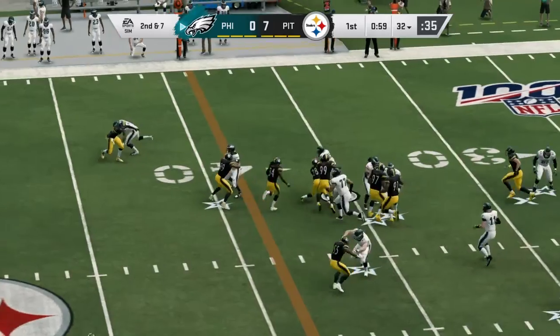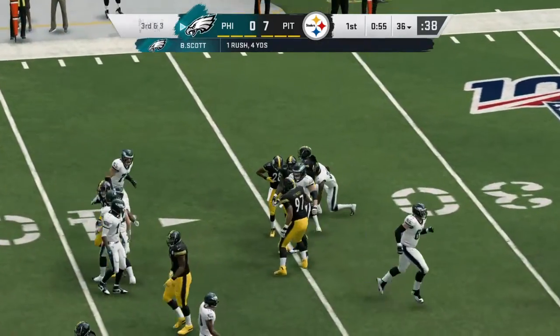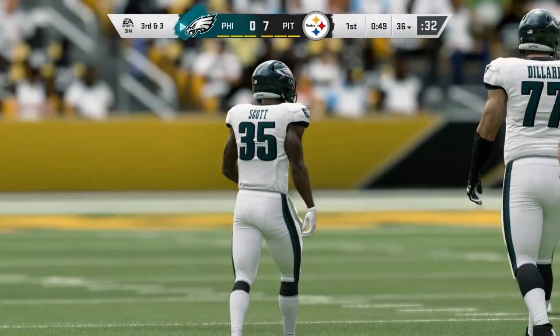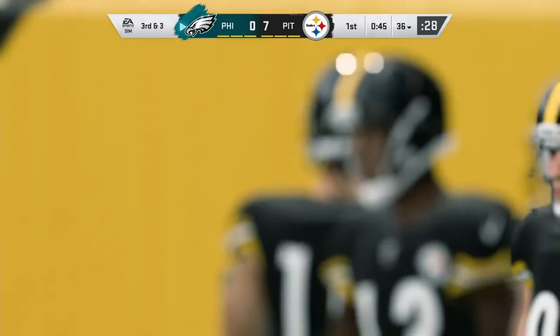Boston Scott, his first carry. And takes this one across the 35 to the 36, a gain of about 4. And that's one of the reasons you like to blitz even on rundowns. It confuses the blocking assignments. It doesn't allow those offensive linemen to get up to the second level.